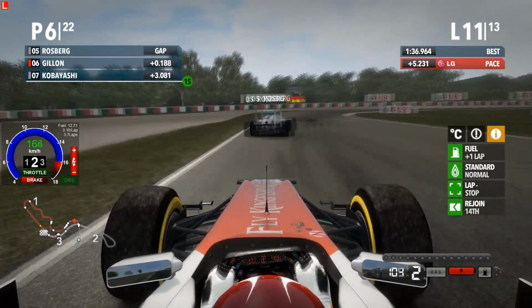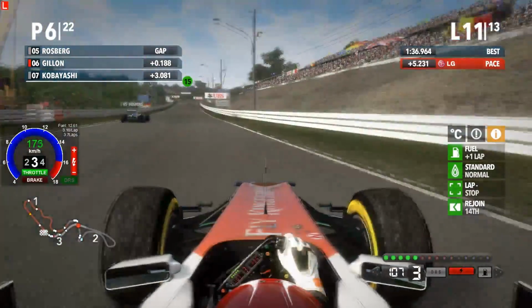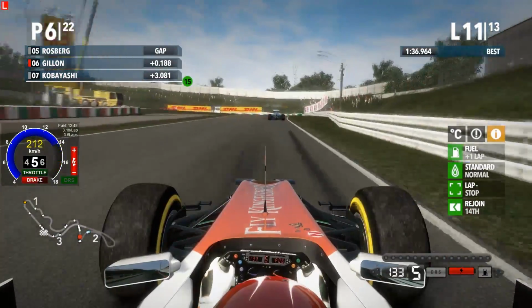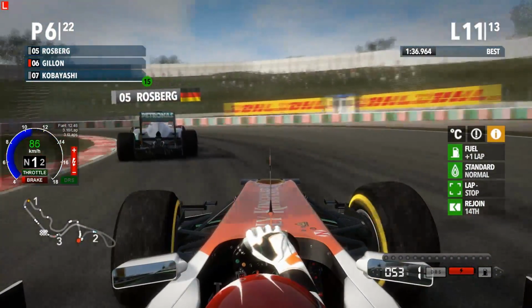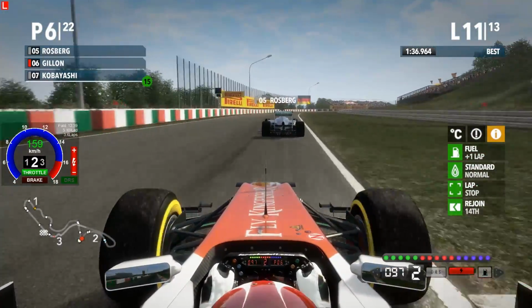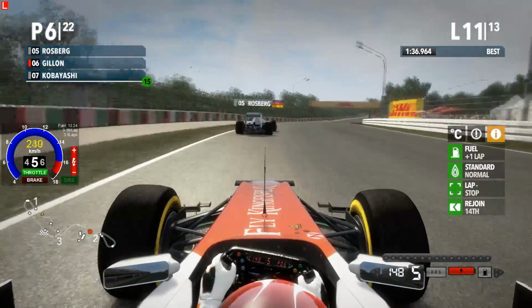Rosberg going slow, even though I've got gravel on my tyres, he's still going slow. 5.2 seconds. Oh, more oversteer. Fishtail in there because of the gravel on my tyres and the curb. So I can barely get it slowed down. That's disappointing, isn't it? But it might have been a boring end anyway. I'm now going to have to try and catch up just to get back into third place.